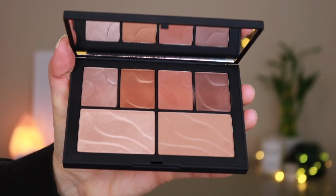I picked up Summer Lights just because this kind of color story just naturally speaks to me. I am all about the very natural, effortless, bronzy, glowy look. When the weather gets warmer, that is the number one thing I just get so excited and stoked about: it's time to whip out the glow oils, the body shimmers, just all that fun, glowy, warm stuff. I absolutely live for that. So again, naturally, this is the palette that spoke to me.